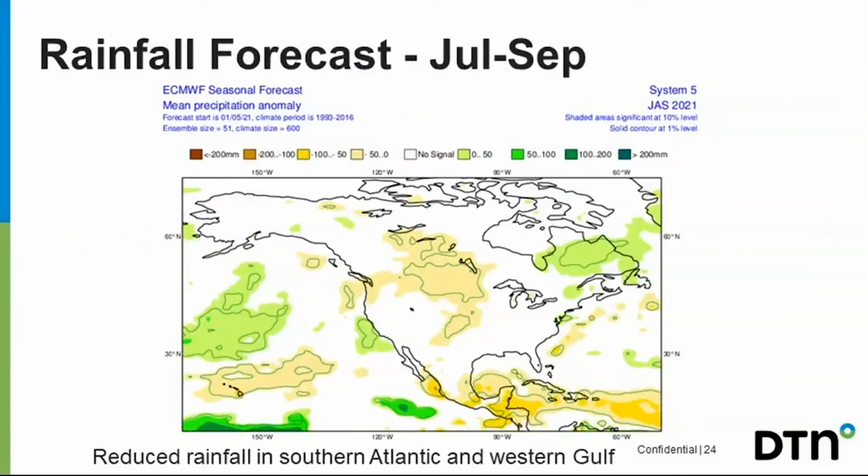The rainfall forecast from the European model does have reduced rainfall in the southern Atlantic and the western Gulf, a little bit more in the central Atlantic. You can see some of the greens pop up there. So it does have a reduced Caribbean threat, but this model, just to be honest here, has a little bit of a dry bias in that part of the tropics. So that's something to keep in mind, but it does not have the dry bias right up along the Gulf Coast and in the southeast. So you can kind of see hints of stuff going on out there.